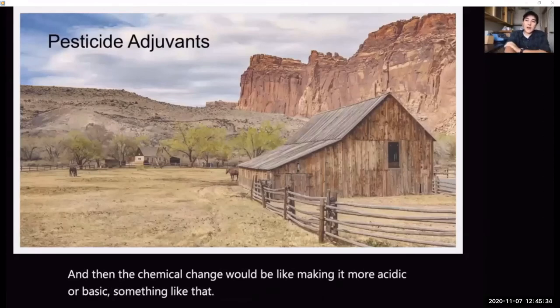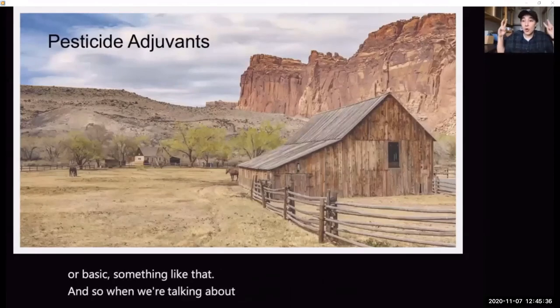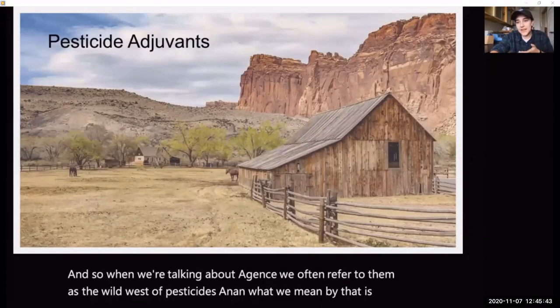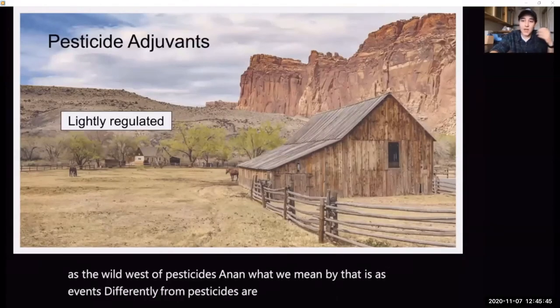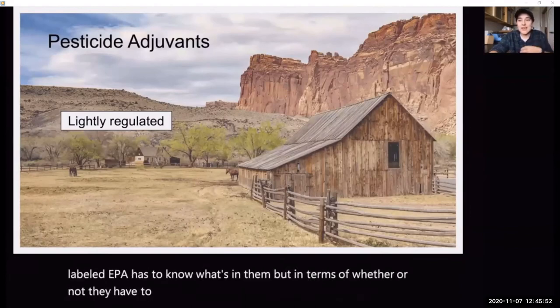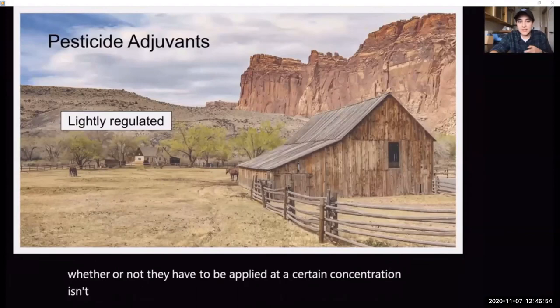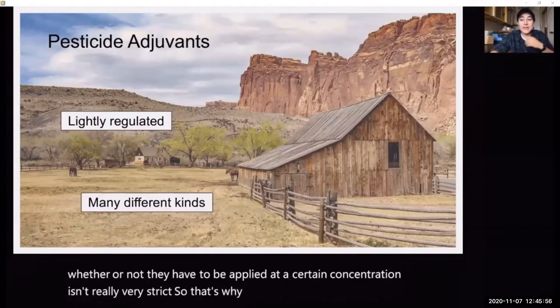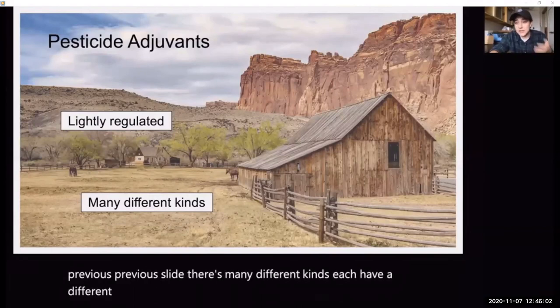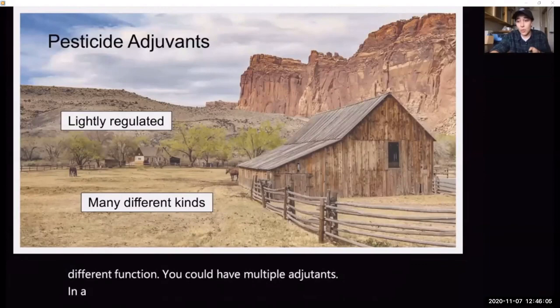And so when we're talking about adjuvants, we often refer to them as the Wild West of pesticides. And what we mean by that is adjuvants, differently from pesticides, are lightly regulated. They have to have a label, the EPA has to know what's in them, but in terms of whether or not they have to be applied at a certain concentration isn't really very strict. So that's what I mean by lightly regulated. There's many, many different kinds, as I showed you on the previous slide. There's many different kinds, each have a different function. You could have multiple adjuvants in a tank mix. You don't just have to have one.